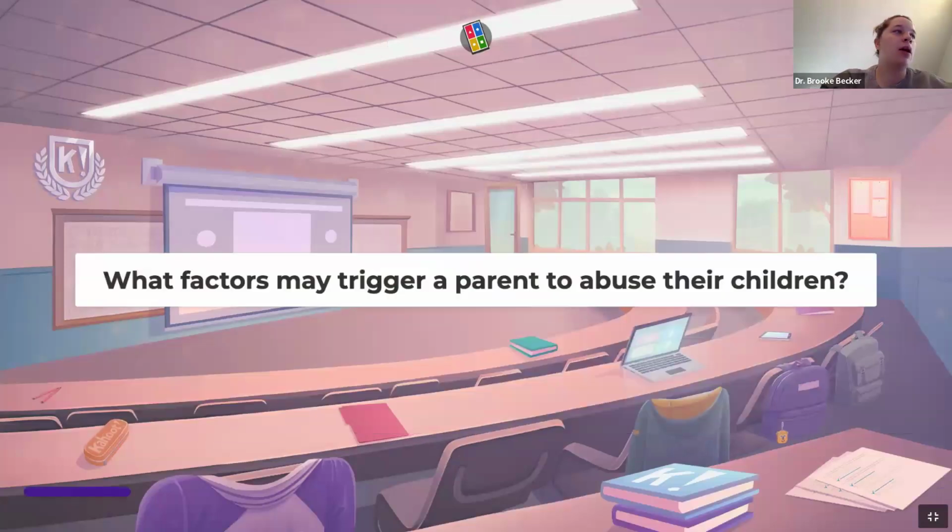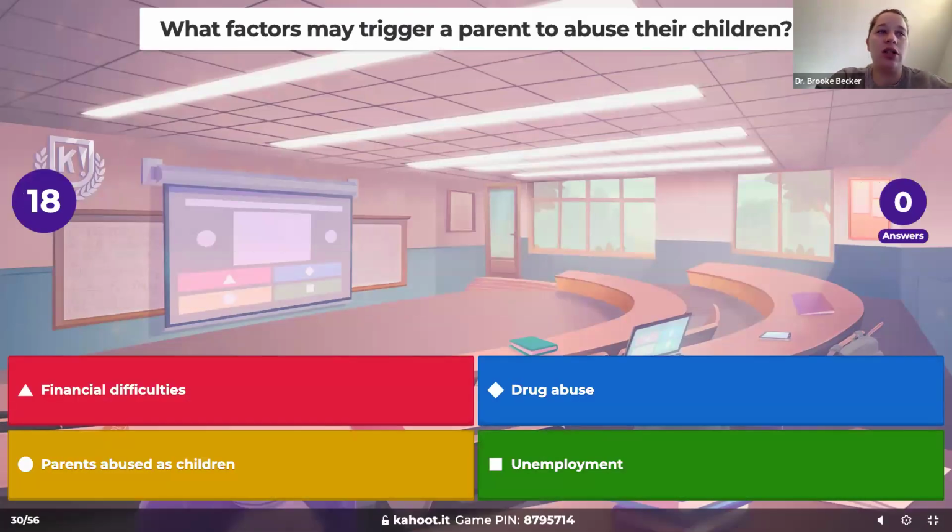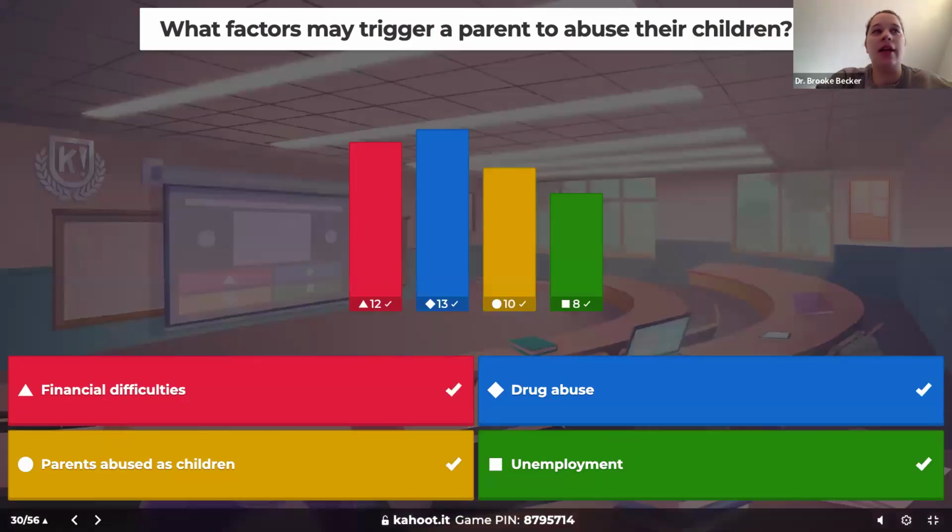Okay, another multi-select. What factors may trigger a parent to abuse their children? Financial difficulties, drug abuse, parents abused as children, or unemployment. Yes, all of those things, okay? Good.